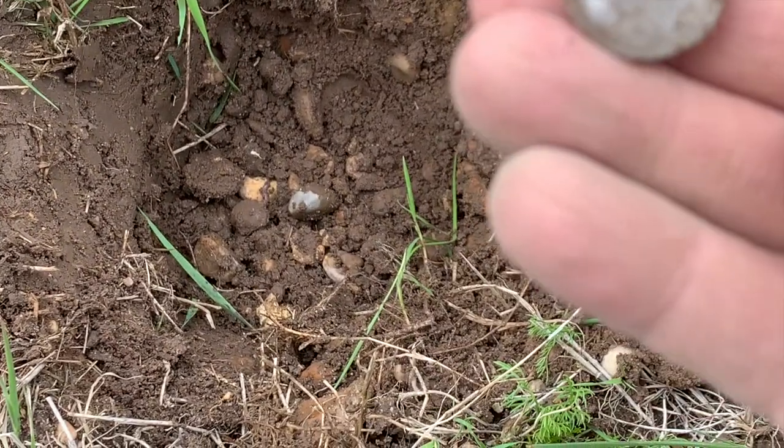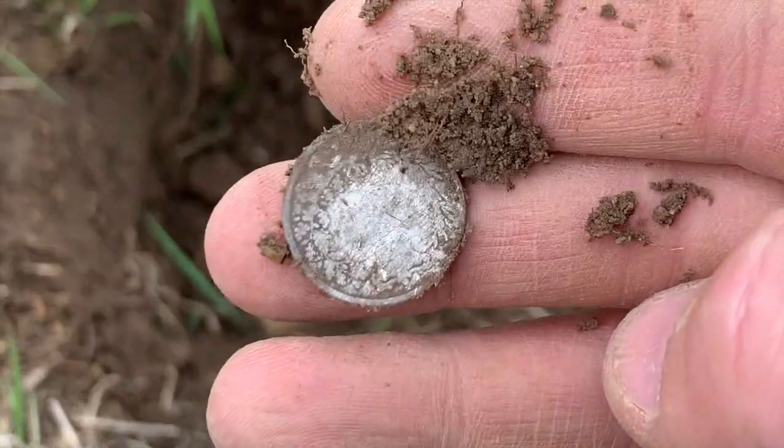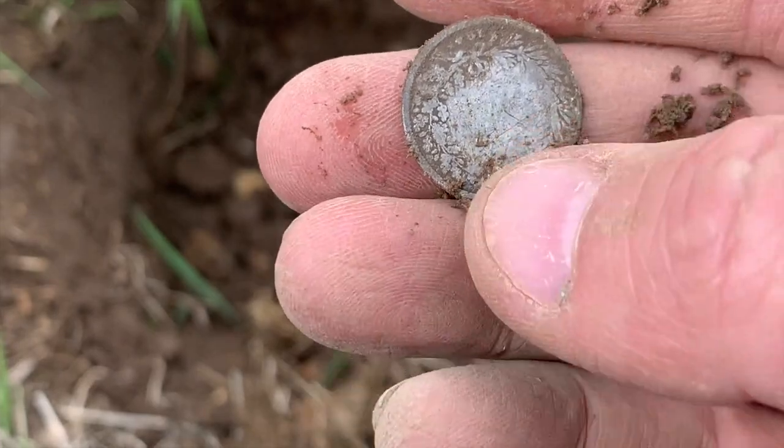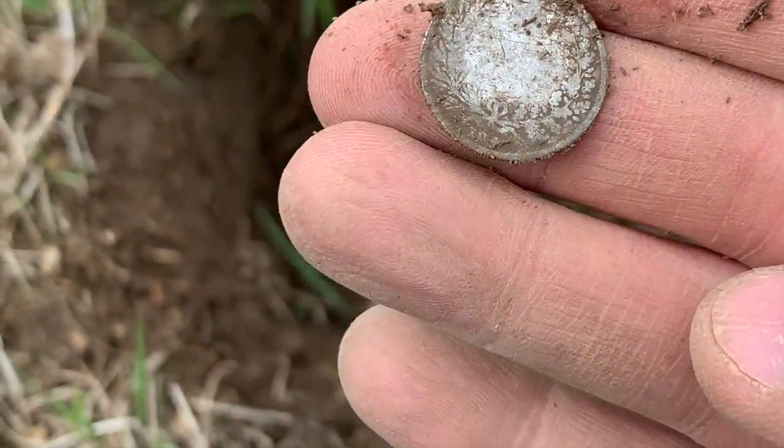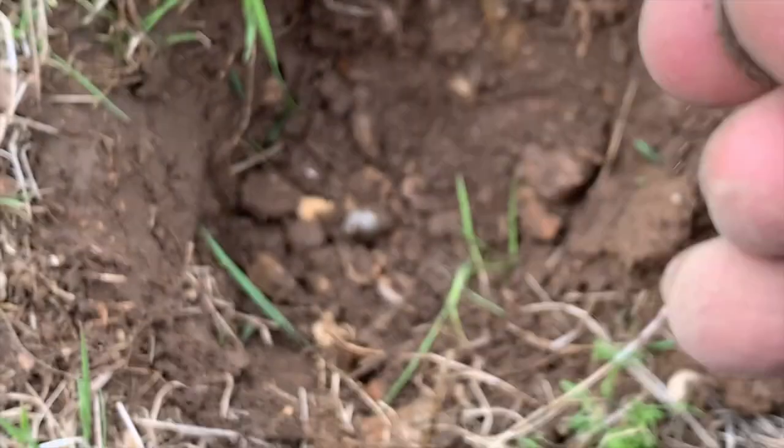But I think we've got ourselves a silver coin. Oh yes. Oh, it's a Vicky. I've never found a Vicky silver. Oh yes. Oh my days. We're on the silver. Oh, you Tudor field of wonderness.